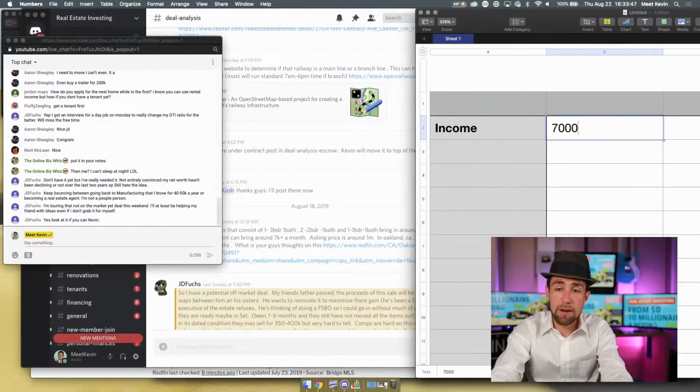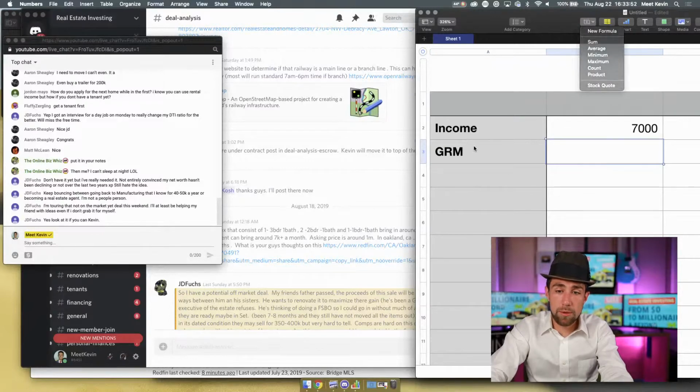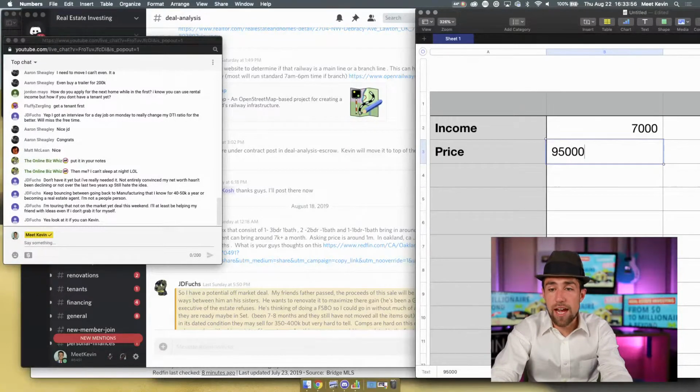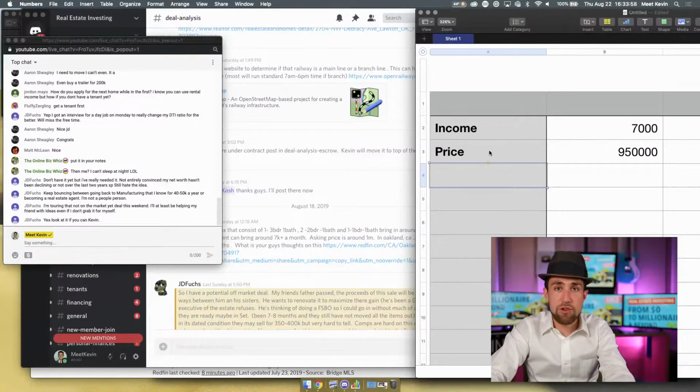So we've got income of 7,000 per month, which means the gross rent multiplier. Well, let's just do price. Let's throw that in here as well. Price. Let's say you could get this thing for 950 because right now they dropped it below $1 million as well. So that means our gross rent multiplier is the income times 12.